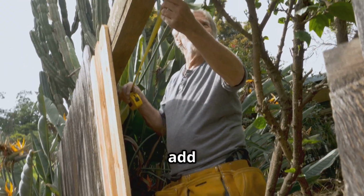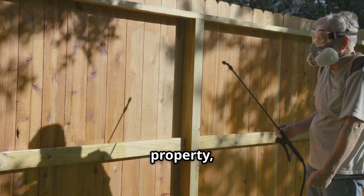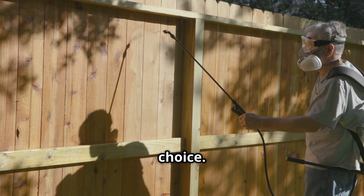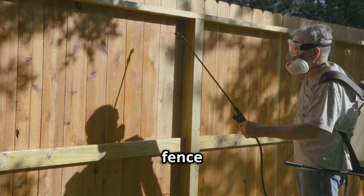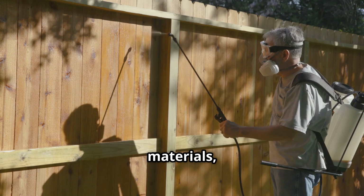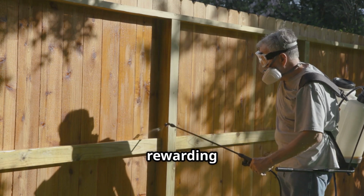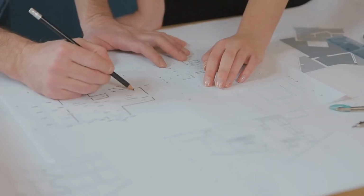Whether you're looking to add privacy, security, or simply enhance the look of your property, a wooden fence is a great choice. With a variety of styles and customization options, you can create a fence that perfectly suits your needs and tastes. Gather your tools and materials, and let's embark on this rewarding project together. Your dream fence is just a few steps away.